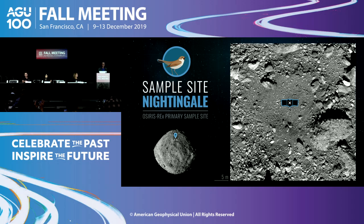It's really a very nice fine-grained patch of sampleable material. And what we're really looking for is grain sizes on the order of 2 centimeters or smaller that we can ingest into our TAGSAM sampling mechanism. And my colleague, DellaGiustina from the University of Arizona, will tell you about the processes that we went through to characterize those grain size distributions and make that sample site selection.